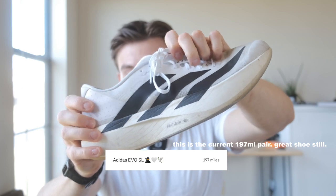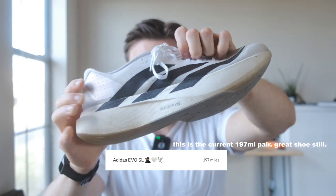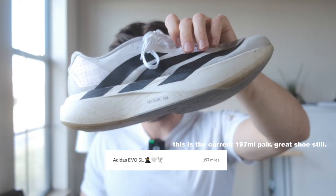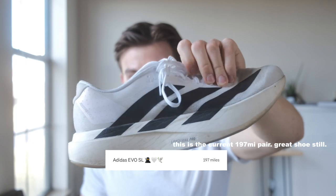This performs easy runs better, although it does make me run a little bit faster, so I have to try to restrain myself to slow down on the recovery runs. But I use this for speed work, I've used this for long runs, and this has felt great no matter what I've done.